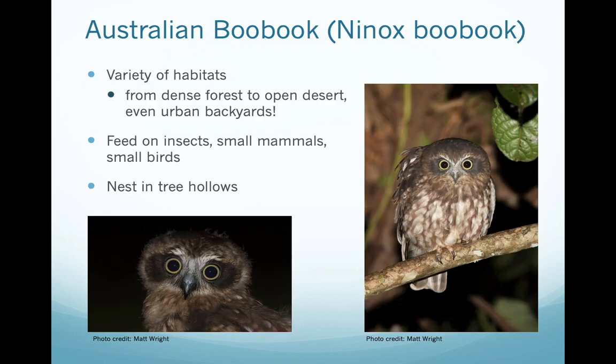So the Australian boobook is found in a variety of habitats, which is why they are so widespread across the country. You can find the Australian boobook in tall, open, dry sclerophyll forest. You can find them in dense rainforest. You can find them out in the centre of the country in our arid zones and deserts, and you can even find them in your own backyard.